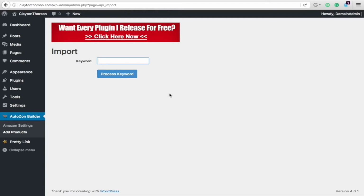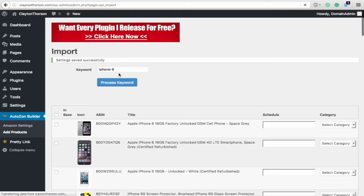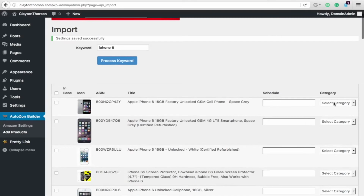a step further just because the market is so full of those type of electronics, and choose something like iPhone 6. So for this, what we're going to do is we will select iPhone 6, and then you can hit Process Keyword. Now one thing you can do as well is post all of these into different categories.